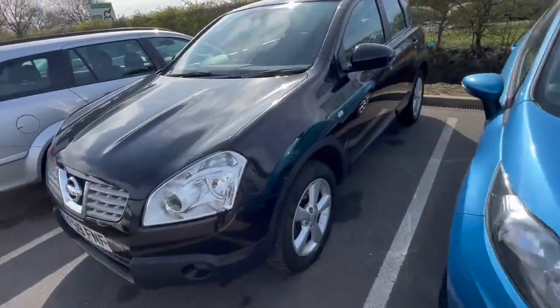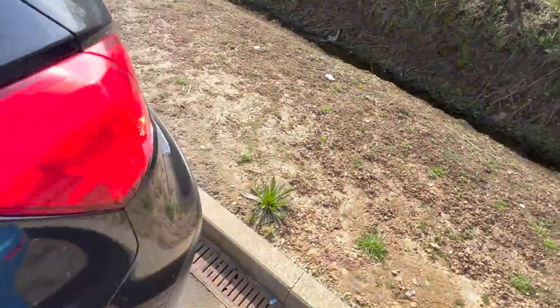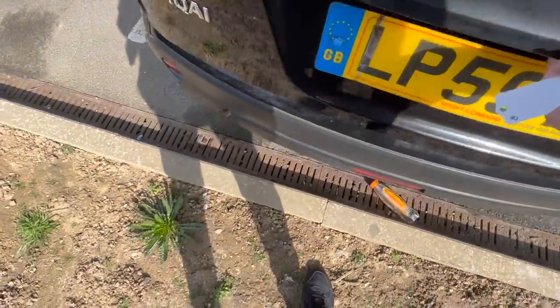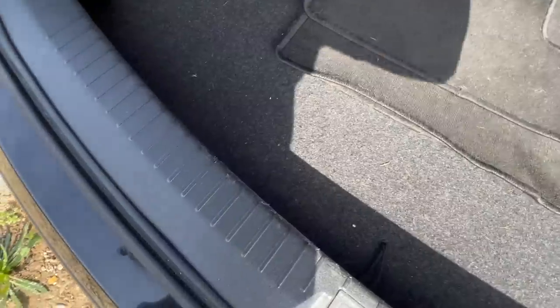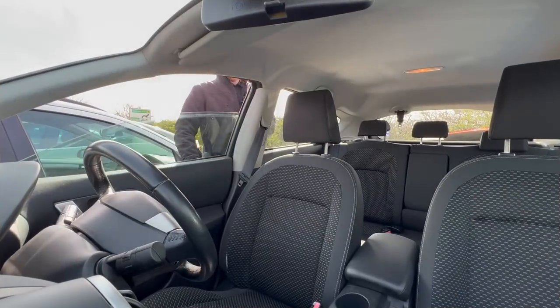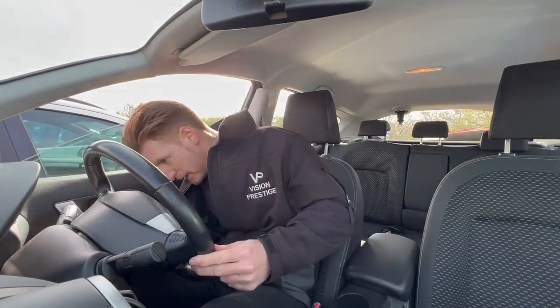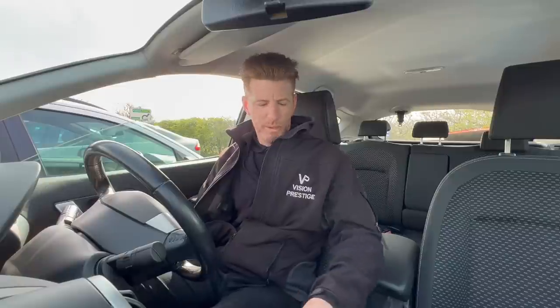Well, that's the next day, people. We're back at the Qashqai. Put my trade plates in. Oh, mats. Oh, I love a set of mats. Oh, Qashqai mats. That's what we like. We'll just put the trade plates back in and then we'll get going. Ooh, yay. We're in. Oh, sounds lovely.